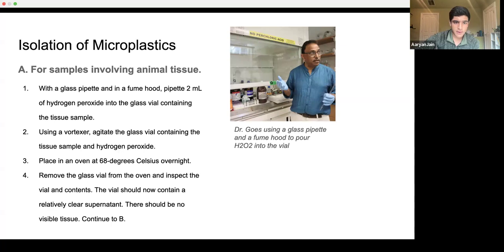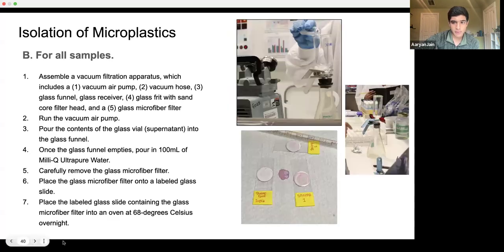Now this is the stage we do for all samples. Following step A, we assemble a vacuum filtration apparatus. This is a vacuum filtration apparatus. It has a vacuum air pump, this thing, a vacuum hose. This hose connects this bottle to the vacuum air pump, a glass funnel. This is a glass funnel, a glass receiver, and a glass frit with a sand core filter head and a glass microfiber filter. This is this part here.